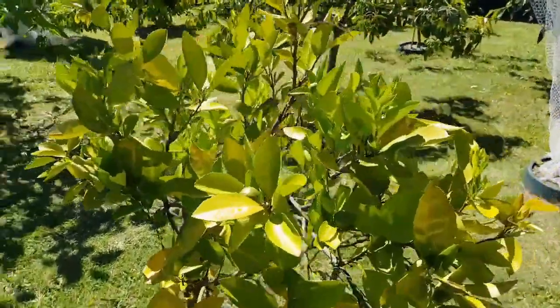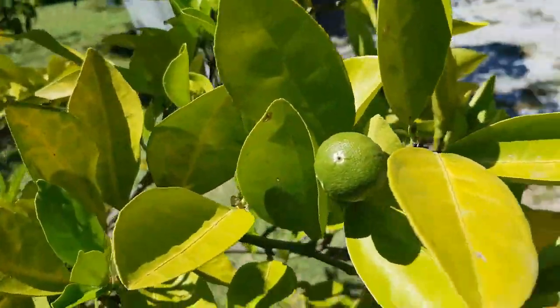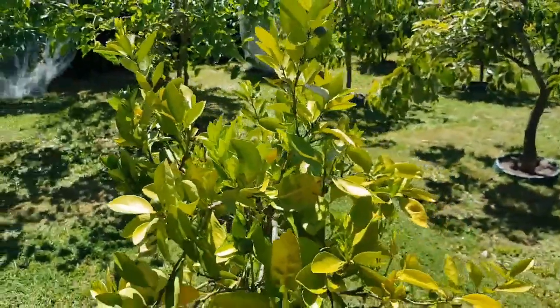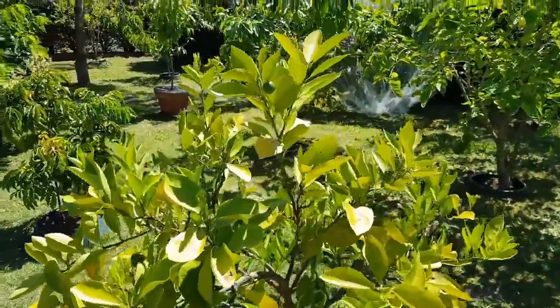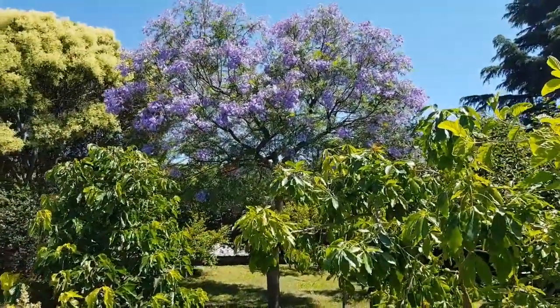Also slow, very slow, but it fruits. Gives us a dozen fruit every year. In winter, these guys are winter bearers. So there you go.